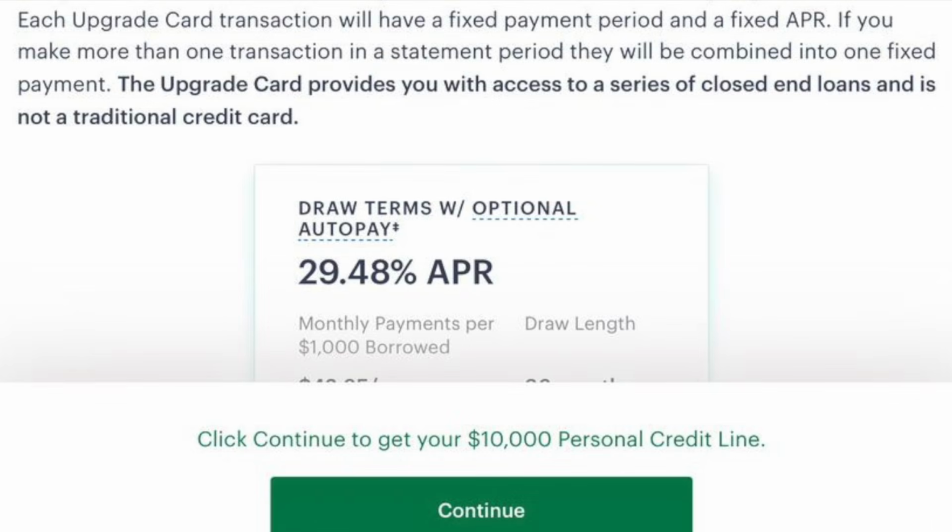But anyways, once you have successfully frozen all 3 bureaus, I then would go back to the Upgrade website and then accept the card. Because once you do that, congratulations, you have successfully got this card without a hard inquiry to your credit profile. Personally, I would keep my credit frozen for about a week or so and then unfreeze it after, because sometimes these lenders like to go back and try to pull your credit again the next day or even a few days later.